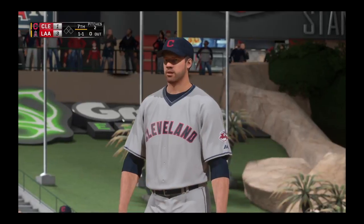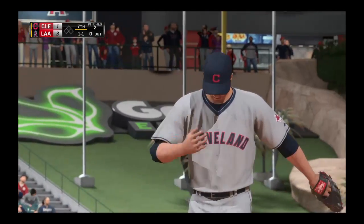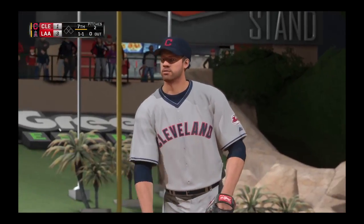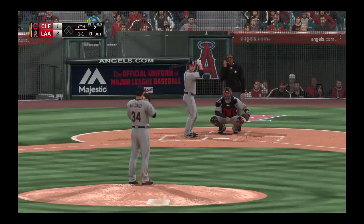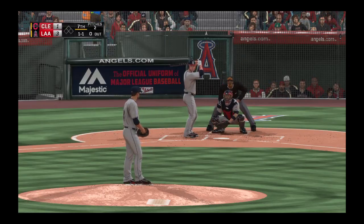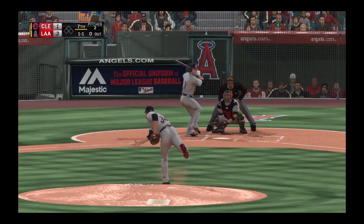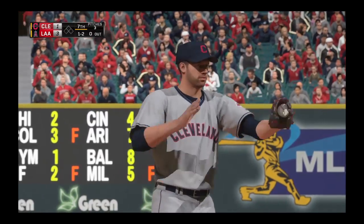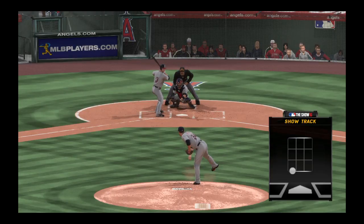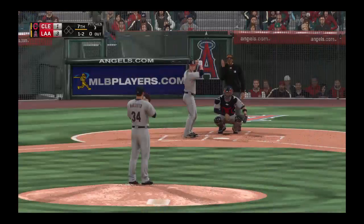And that's right there, and we're even at 1. One and one, here it comes. And he comes back with a fastball, 1-2 now. That's a two-seam fastball right there. It looks to the hitter like it's going to be inside, and then it tails back to the inside corner of the plate.